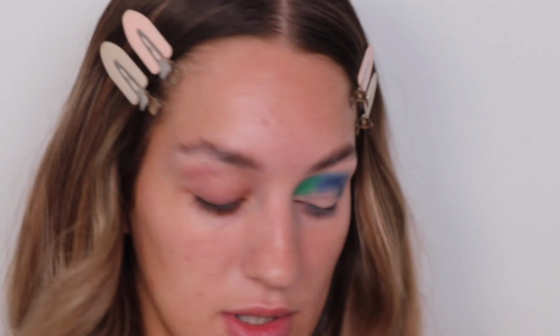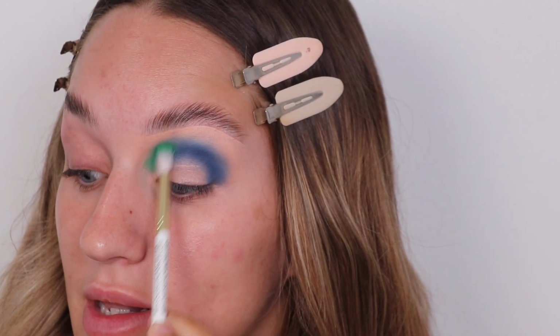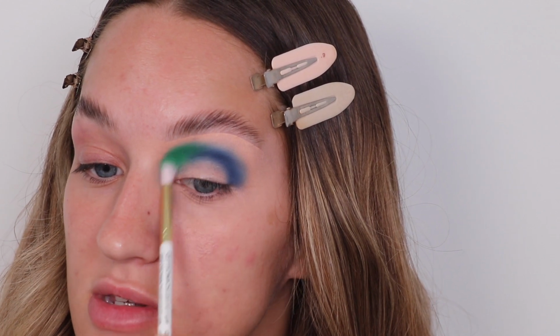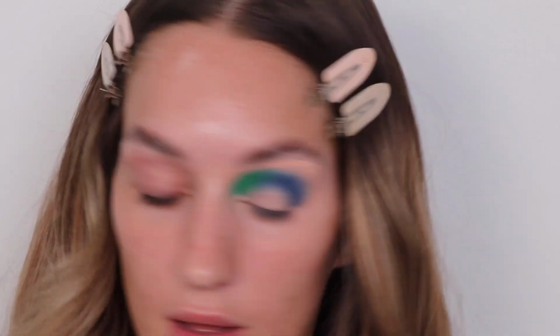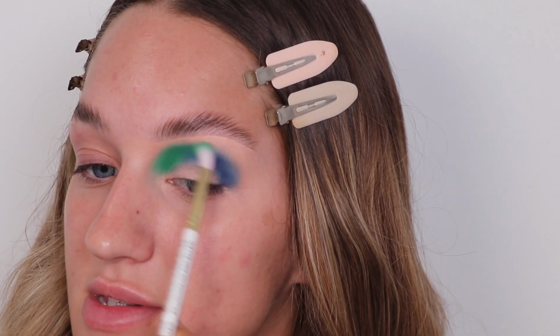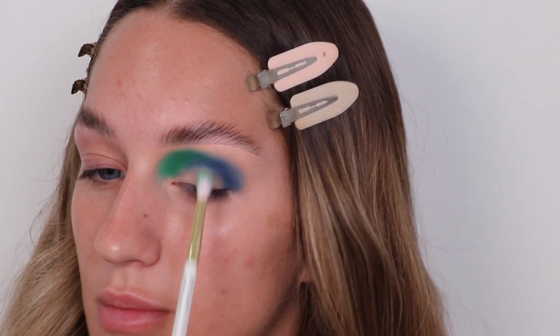I'm going to go over that blue a little bit as well, just to brighten that up. I completely forgot about putting the green on the inner corner. I'm not going to lie, I love doing blues and greens. I think they're just such a satisfying colour. Blues are a little bit hard to blend though, in my opinion. It's not as easy as your oranges, reds, pinks, purples.